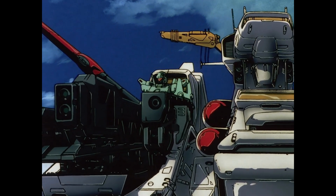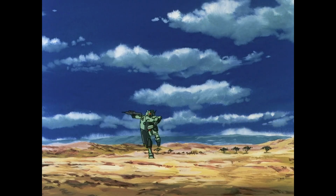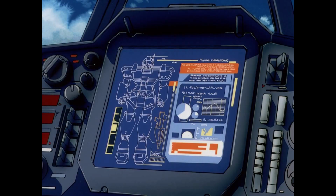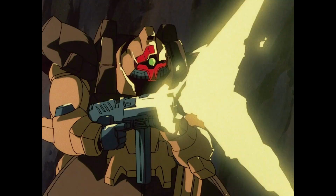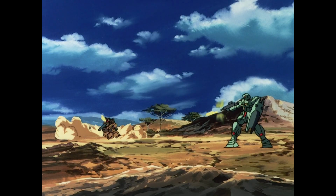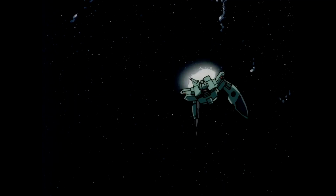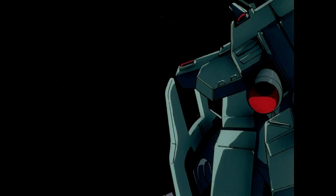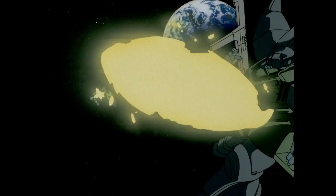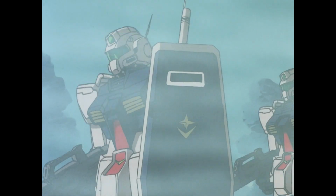Essentially a mass-produced version of the NT-1 Alex, the Gym Custom was originally meant as the Federation's next-generation mass production unit. A GM custom mass production type, remarkable for being totally unremarkable. While mostly seen using conventional weaponry, the Gym Custom was more than capable enough to wield beam weaponry, making this one of the most deadly mobile suits of its time. With a performance that allowed it to keep up with even Gundam types, the Gym Custom had a price tag to match.